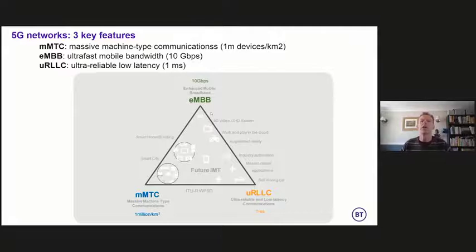The first is dubbed MMTC in the jargon, Massive Machine Type Communications. This is the ability to have a really high density of devices, so up to 1 million devices per square kilometre can all be connected.